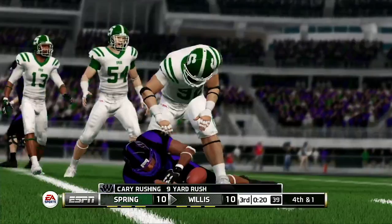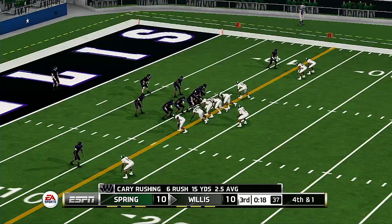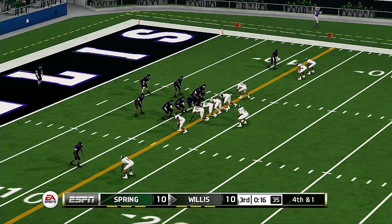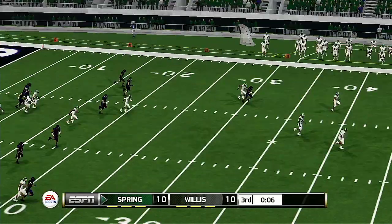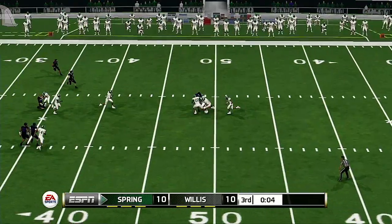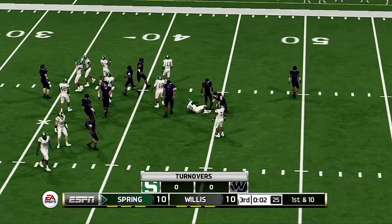He's going to come up short. Good tackle. They pick up some good yardage, but it's just short of the first down. This is just a great effort by the ball carrier, but the defense does an excellent job to stop him short of the first down. Clement is the punter. He dropped it. Tackle at the 44-yard line.